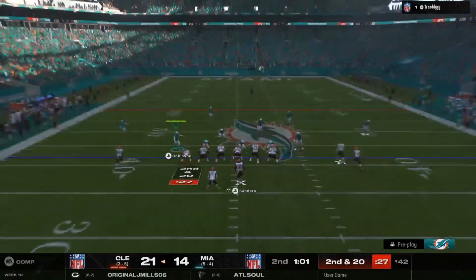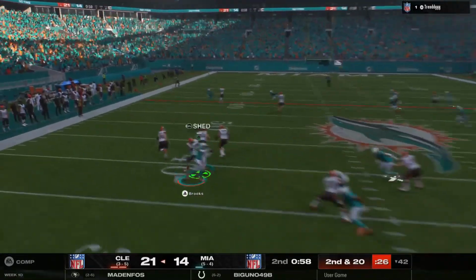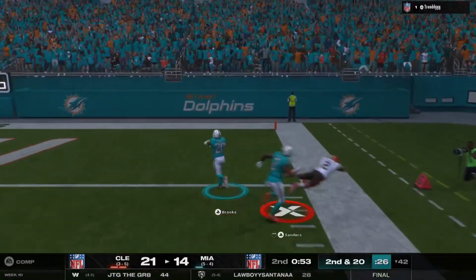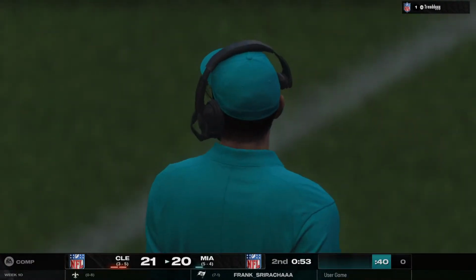Let's see what kind of play call they come up with here. They'll look to throw here. Oh, that's into a sea of bodies, and it's intercepted. Jordan Brooks with it. And he will bring it back. It's a pick six and a Dolphins touchdown.